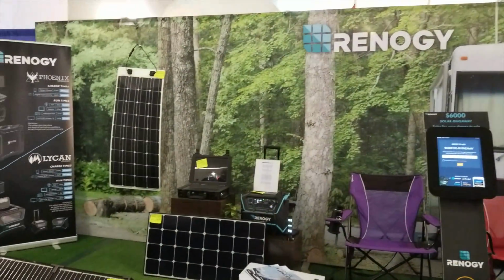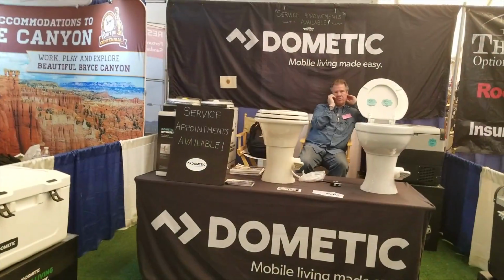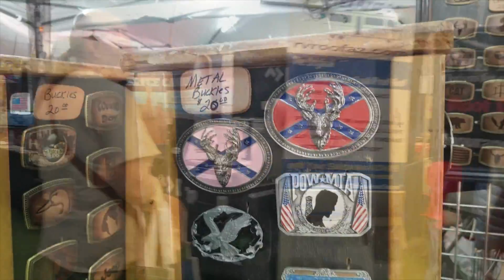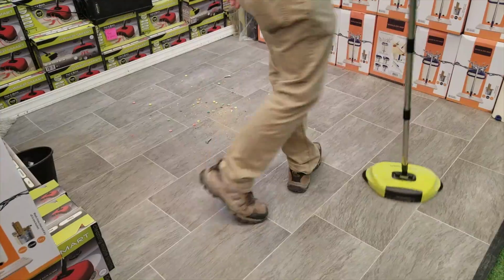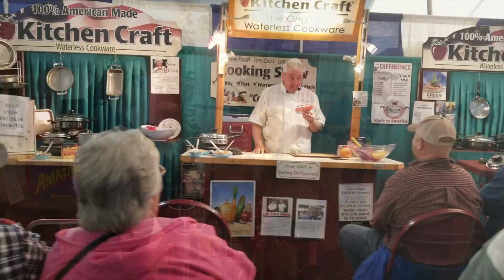Now, some of this stuff is actually useful for life on the road. Solar panels, composting toilets, leak-proof roofing materials. But most of it, quite frankly, is just a bunch of useless, gimmicky crap that no one living in an RV really has room for, being hawked by a crew of unscrupulous carnies straight out of a sham WOW commercial.